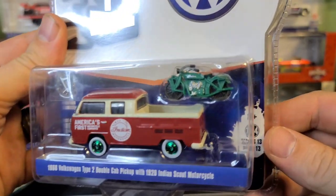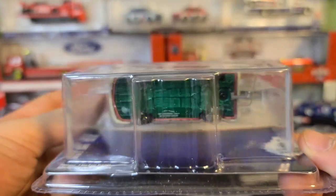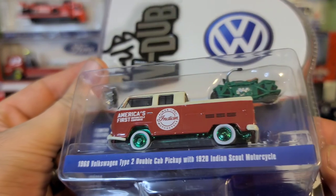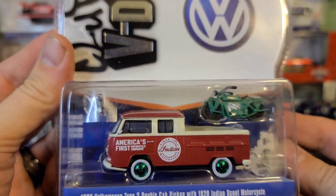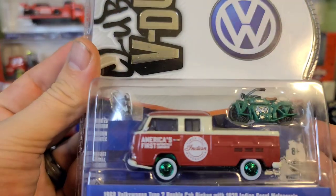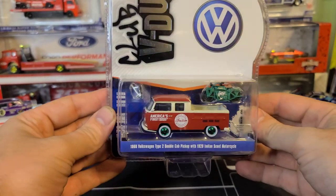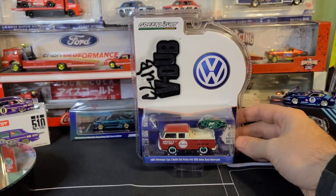Yeah, so I want to get a better look at this thing. So there's the Indian. And then take a look at how green that base is. Not just those wheels, not just the frame, not just the bike, with the wheel chock in there and everything. I mean, this thing is sweet. A little screen grab, because that's going to be our number one right there. I'm happy about that guy.